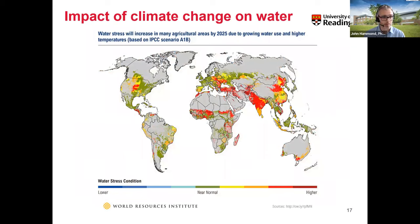And this map shows the water stress and heat stress predictions for 2025, so only a couple of years' time, where red is more stress on the crop and lower yields, and blue is more water availability and less stress. And you can see there are a number of areas on there which are dark red, and that those stresses will become much more pressured on the productivity.